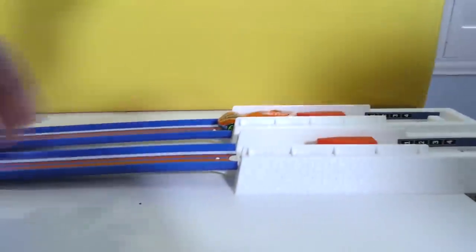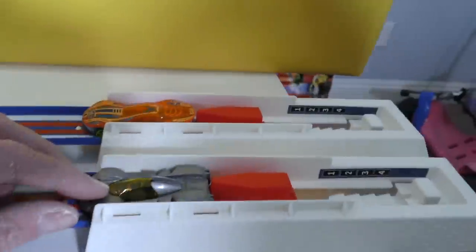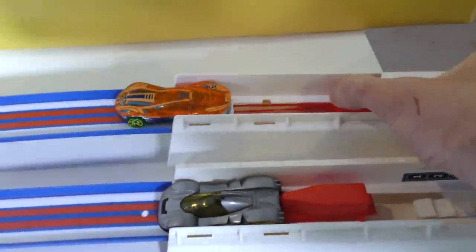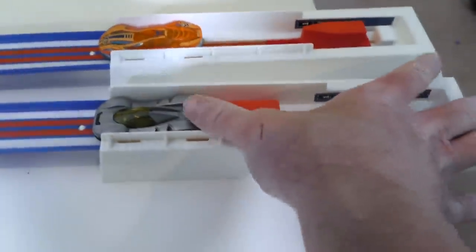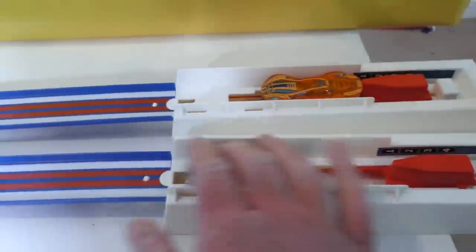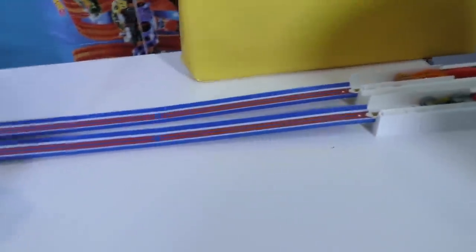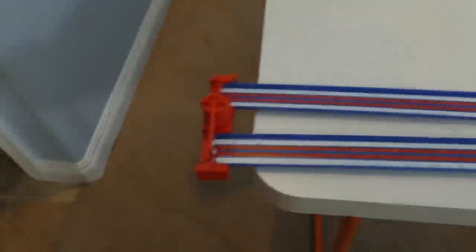Okay, so you got to put it in the track there, and you put it in the track there, and then what you got to do is you got to pull back. You got to pull it back to, like, as far back as you want. See, it goes from 4, 3, 2, 1. And then you got to launch them and see who goes through the loop. Okay, ready? Whoa!